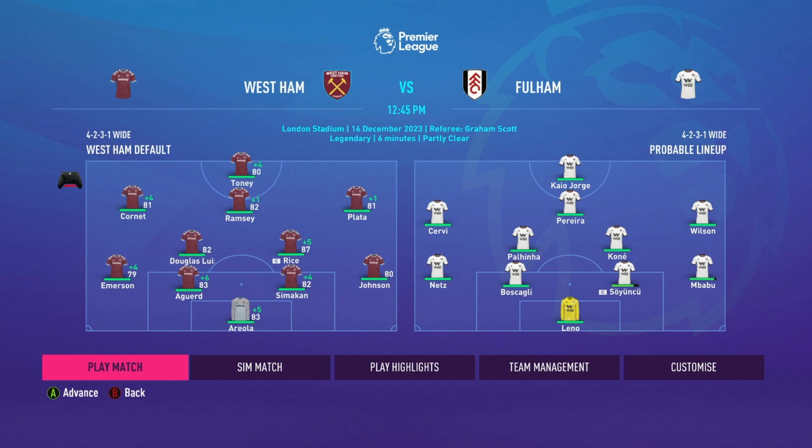I'm not sure. Our opponents today, Fulham, line up with Leno in goals, a backline of Mbabu, Soyuncu, Boscagli and Nets. A great combination of sounds across their backline. Nets is a bit of a letdown, but that's fine. Across midfield, it is Kone and Palhinha as the holding midfielders. The right wing is Wilson, left wing, our former absolute gem, Franco Servi. Number 10 will be Pereira, and number 9 will be Caio George, the Juventus young Brazilian striker.